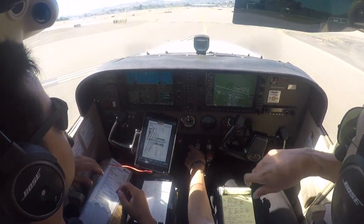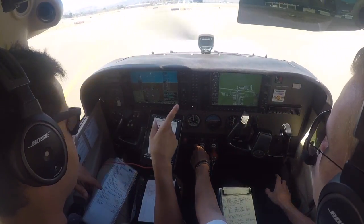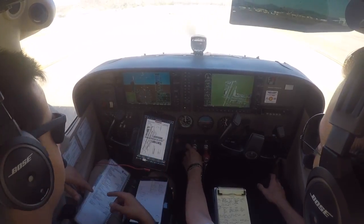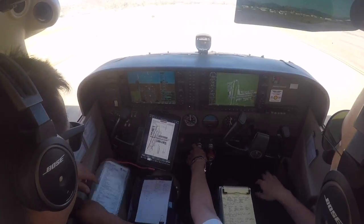Center right is clear, we're turning right. Yep. Ball's to the left, heading indicator's going that way. Attitude indicator slightly up, and compass is swinging properly. And this attitude's good? Yes. Perfect.